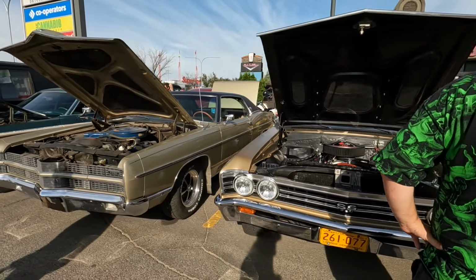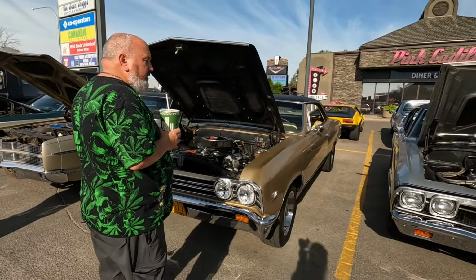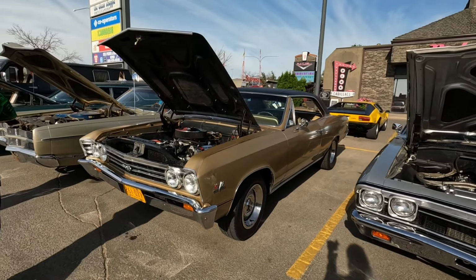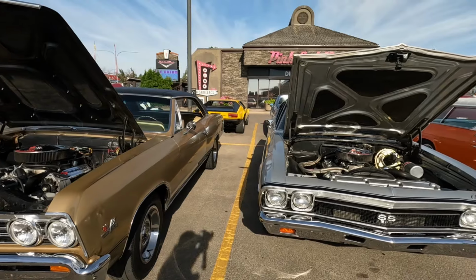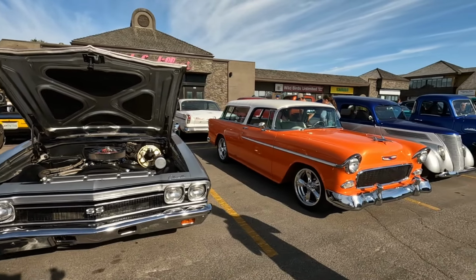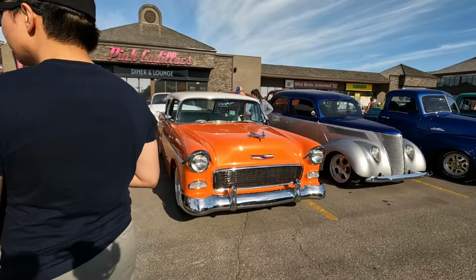Rob's out with a '67 306 4-speed. That's a legit 138 car. We've seen that one before. Lots of video on that one on the channel. I brought out the Chevelle. And next to me is this pretty Nomad. We've featured this one a little bit on the channel.